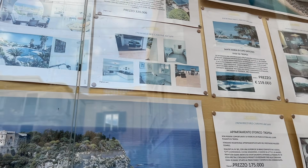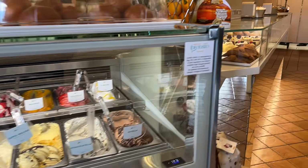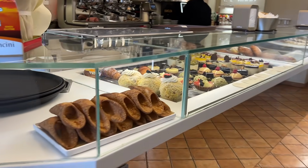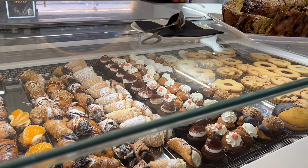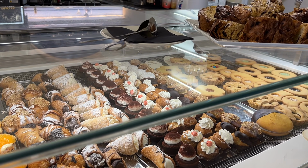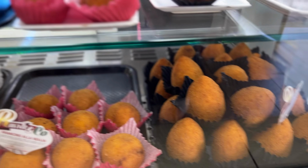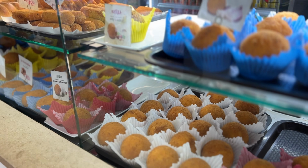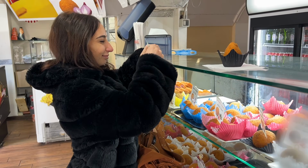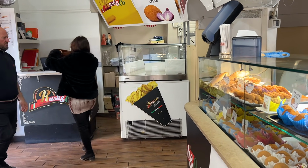And after all this walking, I was feeling a bit hungry, so I wanted to eat something, but I didn't know if something sweet or something salty. These are fresh cannoli, a pesca, and aragoste, bigne, pasticcini, but at the end I decided to eat an arancino or arancina. It depends where you are in Sicily, because some Sicilians call it arancino and others call it arancina.